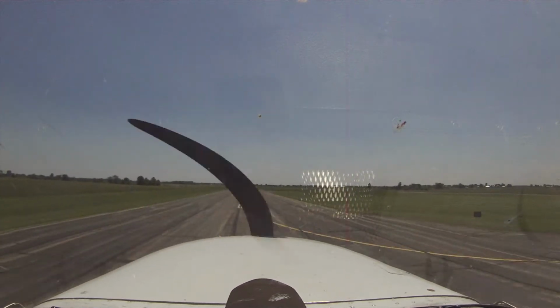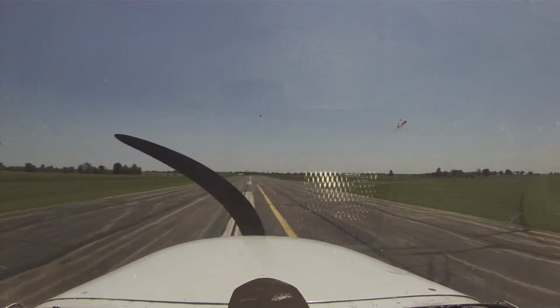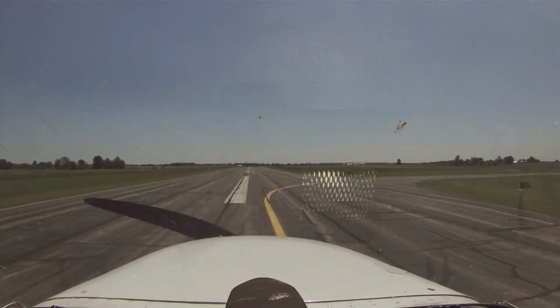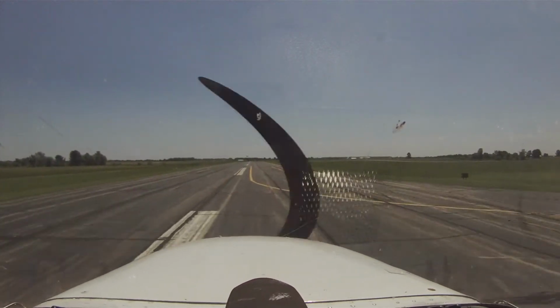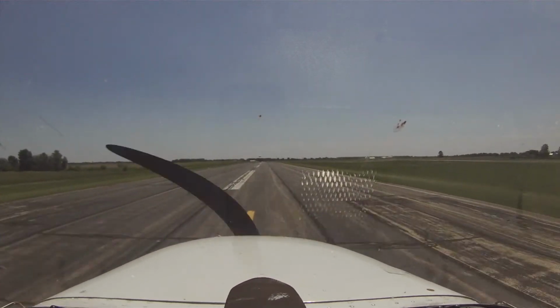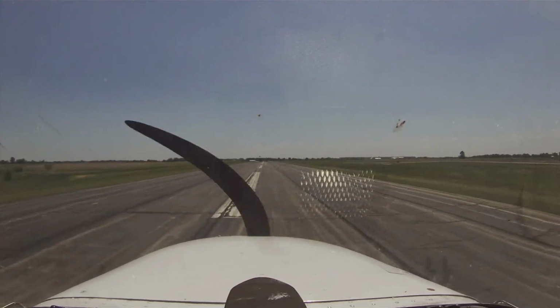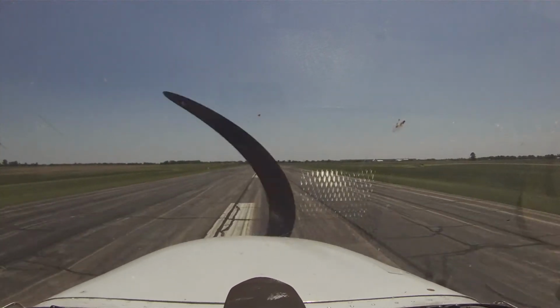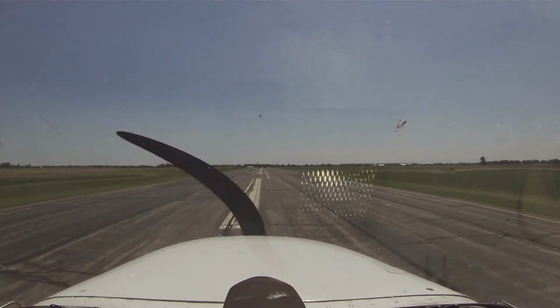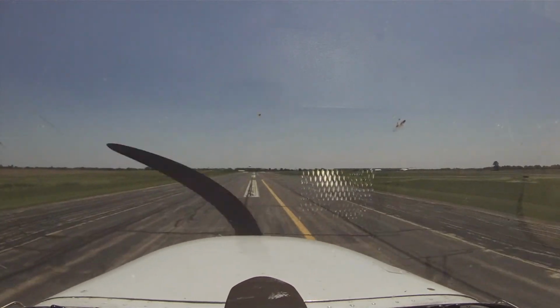Right. And we're going to pass that up, and we'll do a full stop and taxi back. You have the airplane. All right, I have the airplane. And there's a turnoff right up here. I like to keep the back, get the weight off that nose, and then just start gently braking and follow the yellow line off the runway.